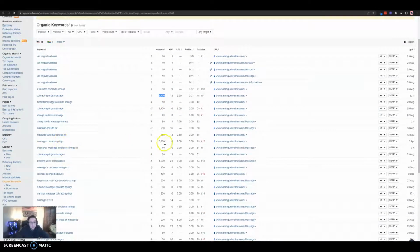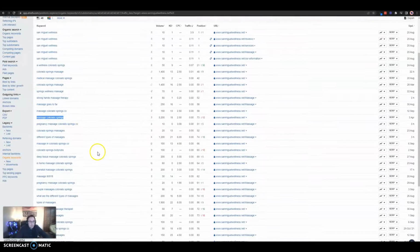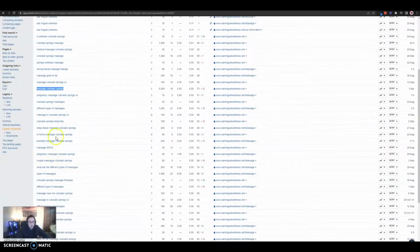There are tons of keywords here. Massage, Colorado Springs, 5,000 searches per month for this one keyword. This is the one we were looking at earlier, where you're ranking on the 6th or 7th page, in the 73rd position. If you were to get on the first page and start getting traffic for this one keyword, I believe it would absolutely change your business completely. You'd have a huge influx of customers just by getting found for this keyword. And as you can see, there are tons of other keywords, deep tissue massage, all those things.